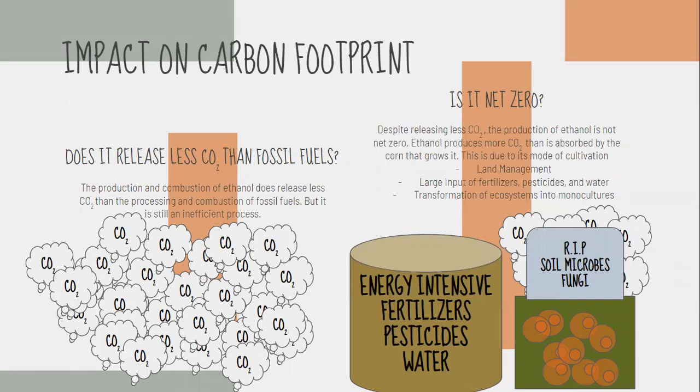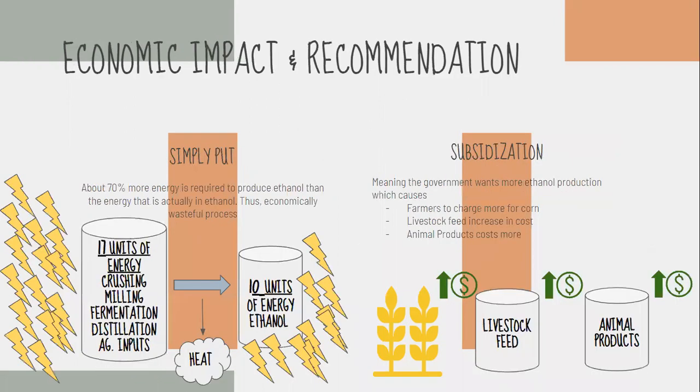This is due to its mode of cultivation, with large amounts of fertilizers and pesticides, which are honestly very intensive to make. And the death of microbes is synonymous with monocultures as well. And as these microbes decompose, lots of CO2 is released.